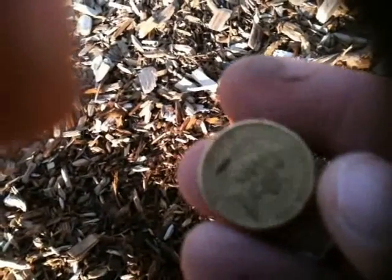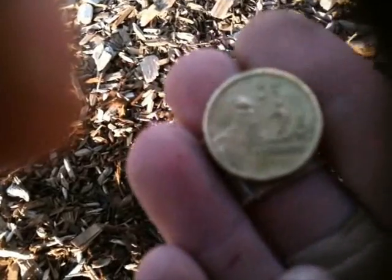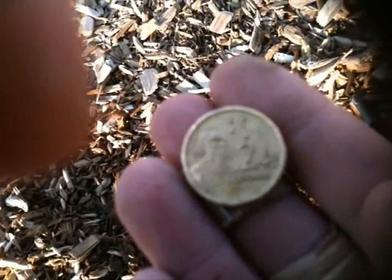Can't get it to zoom in there. Original man on the back. Nice find. Moving on.